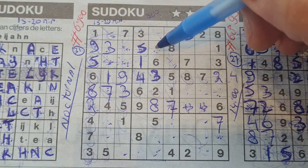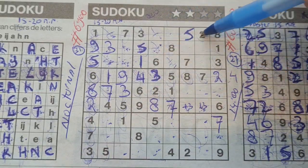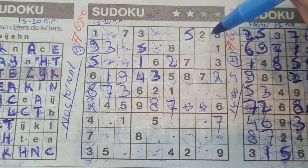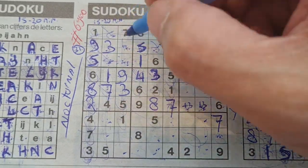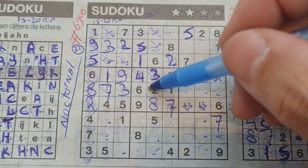2. 4 missing numbers in this big square. One of the missing numbers is 2. We have a 2 in the middle column, no 2 in these 2 boxes. Here 2 in the first row, no 2 in those 2 boxes. So 1 box left for the 2 in this big square should be there. 2 in the third row, 2 in the first row. So in the row between, the only place left for the 2 should be there. 2, okay.